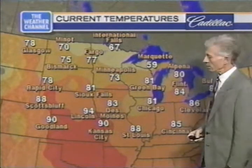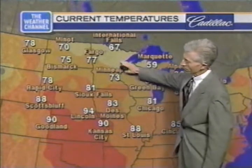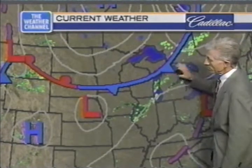You're getting some light rain now in the Chicago area, where your temperature is 81. On the cool side of the frontal system, 67 degrees now at International Falls. On the warm side, 83 at Des Moines and 90 at Kansas City. Here's a look at that front, the leading edge of some cooler Canadian air. And as you can see, there's not a lot of precipitation out ahead of it, but where there is precipitation, it could be in the form of some strong thunderstorms for you later on around Chicago.